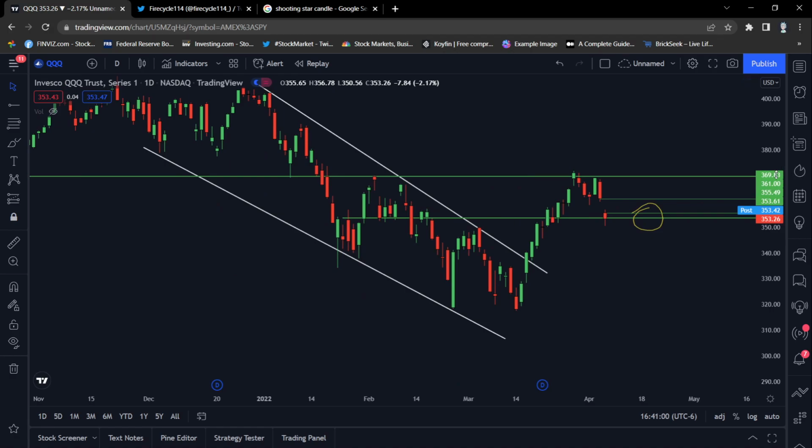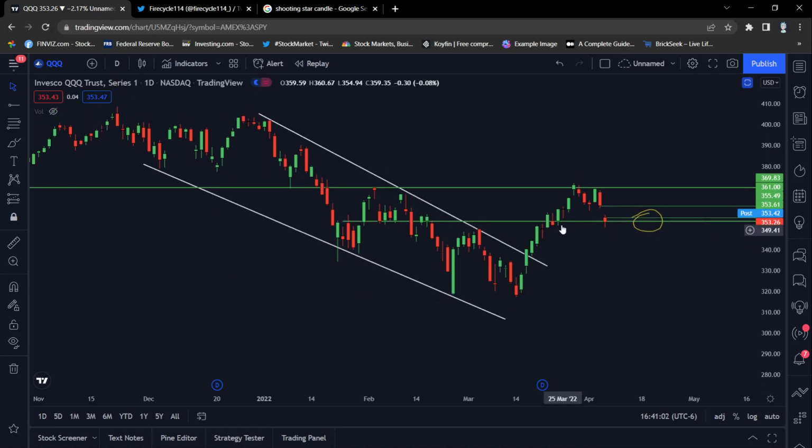So I'm really loving the Qs, and overall, the Qs need to hold this level, because looking at the chart, we really don't have a stronger support down below. We have a support around 345, but keep in mind, if we start breaking this level tomorrow at market open, things are going to be looking ugly. So for SPY and the Qs, the market needs to hold this level if you are a bull or if you have any calls in the market.